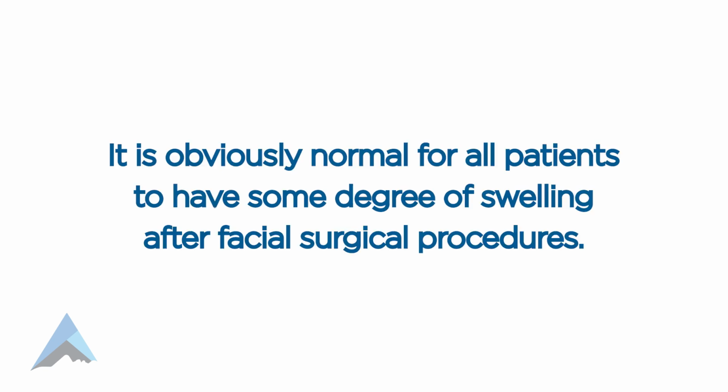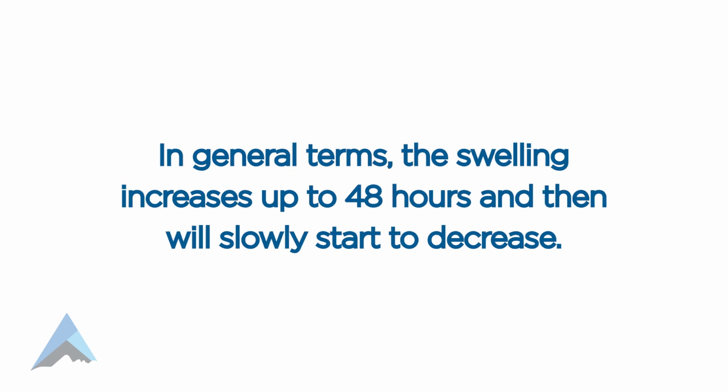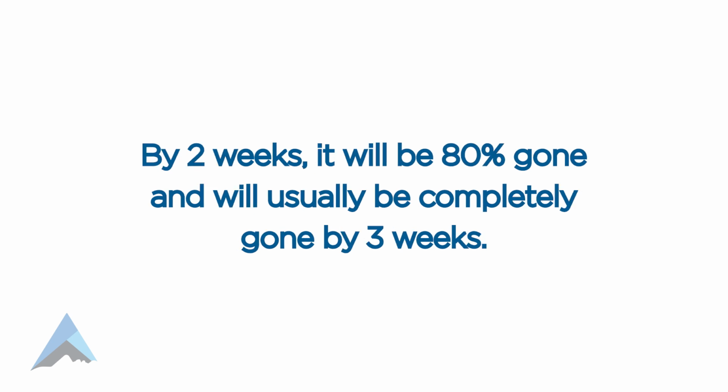Swelling. It is obviously normal for all patients to have some degree of swelling after facial surgical procedures. In general terms, the swelling increases up to 48 hours and then will slowly start to decrease. By 2 weeks, it will be 80% gone and will usually be completely gone by 3 weeks.